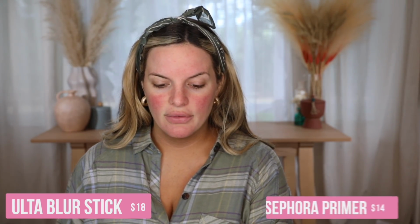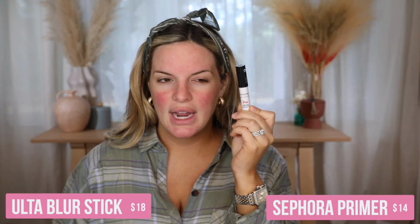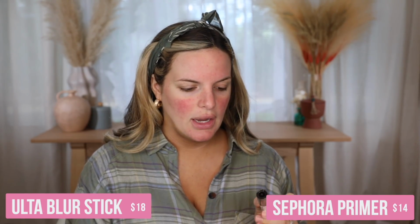It's a little stick. This one from Ulta was $18. And then you have the Sephora Collection Beauty Amplifier Pore Primer for $14. Kind of that same idea, a stick form where you can just pop this into the areas where you have the largest pores. Has a little bit of a tint, whereas the Ulta one does not. And we'll just focus this right in our pores. See if we see a difference.